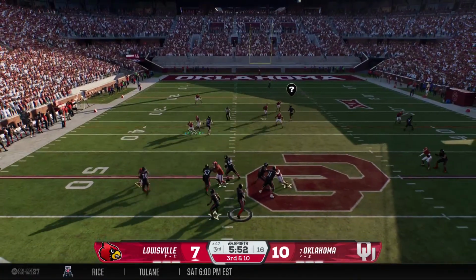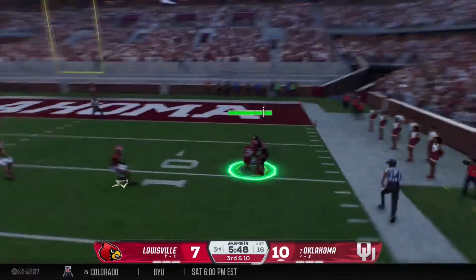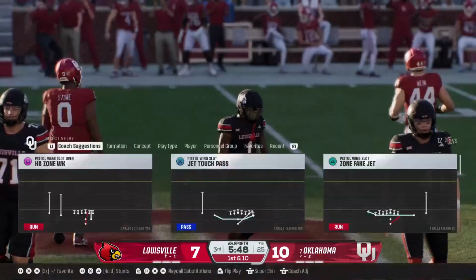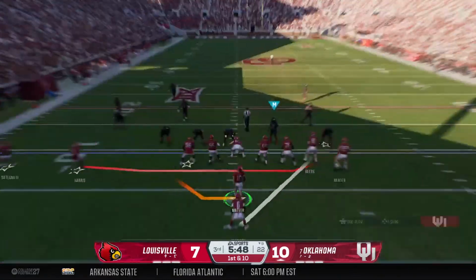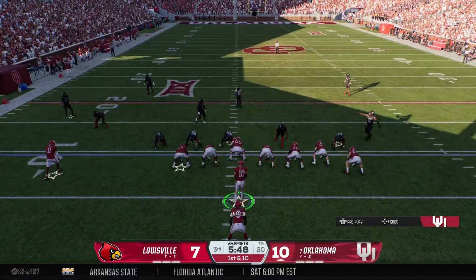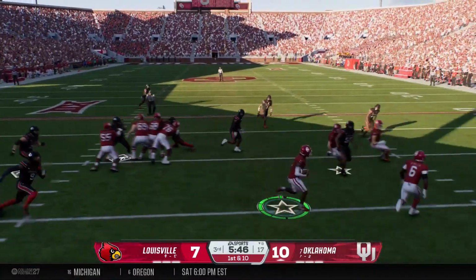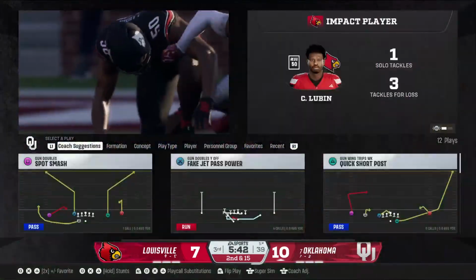On 3rd down, he drops to throw. Fires one high and deep. Intercepted. They were back in their own end, and they stopped the drive. He's knocked down, but what a play to come up with the interception. Here comes the Oklahoma offense. They haven't really been able to light up this scoreboard, but putting points up would be huge here.